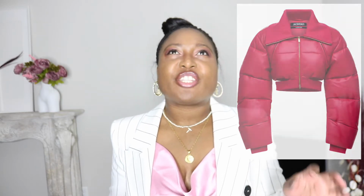We're seeing Jacquemus and Louis Vuitton also doing that as well, but they're doing it in a little bit more dressed down, cool street style look. Jacquemus, obviously, I would say lends towards the mid-range of either dressy or super casual. So I think those are three options for you if you're looking into that puffer style look.